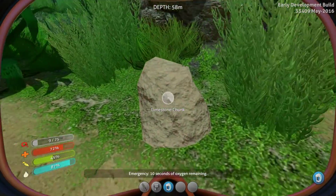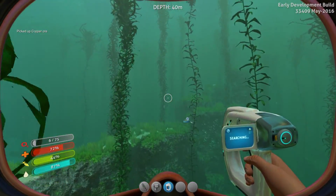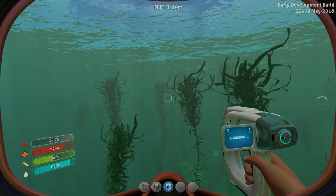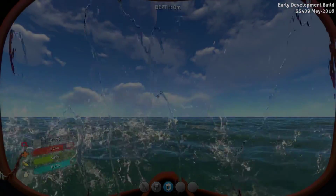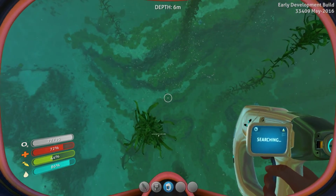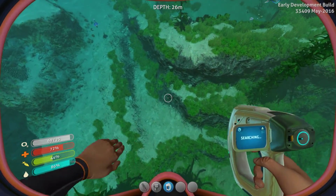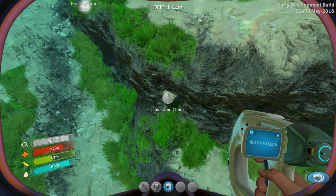Emergency. Okay, all right. I'll surface. This is not as bad as it looks. I'm out of oxygen. It's going to go a little dark here, but I'll be okay because air. There we go. Sometimes you can go completely black and still get up to the surface. Obviously you need to be smart and keep an eye on your oxygen, but at the same time, you can push it.